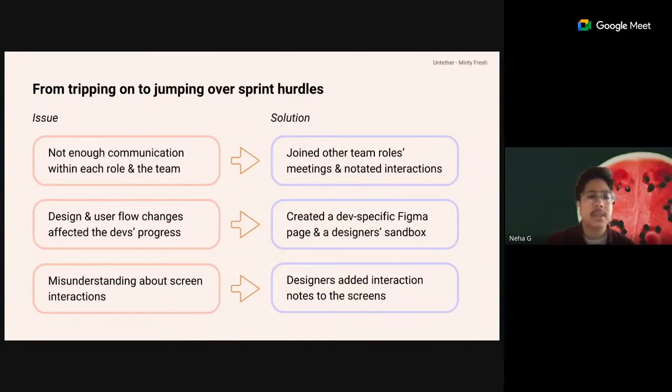We started having more meetings. Each team had their own, so the development team met on their own, the design team met on their own, and we developed a stand-up schedule to keep people on task. We created a dev-only Figma profile so that the devs only look at that and don't get distracted by all the new changes. And the designers spent a lot of time developing interaction notes. So the developers better understood, okay, this button does this, and that's why it's moving here. It helps the dev team when they're going through their user stories to actually develop what's being asked of them.